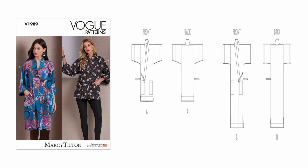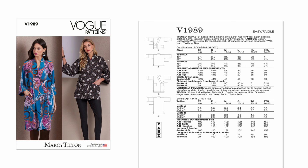It has front ties, patch pockets, stitched hem, top stitching details, sleeve and length variation. This is an easy to sew pattern. In terms of sizing, it's 1 envelope. It's extra small to extra, extra large for this pattern. Now let's go ahead and talk about fabric.